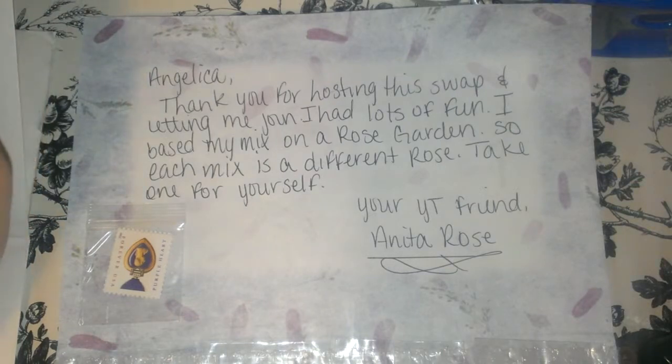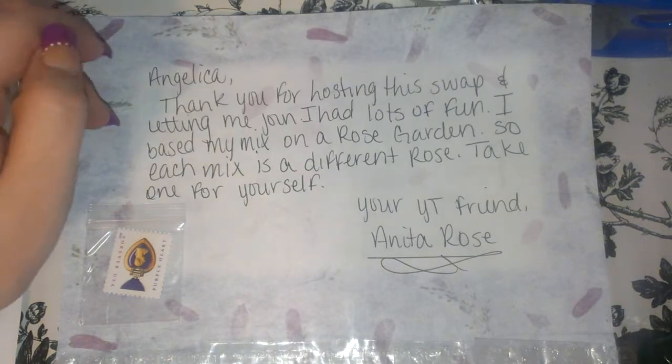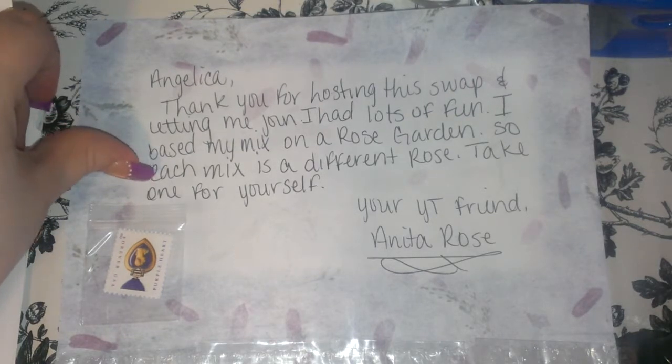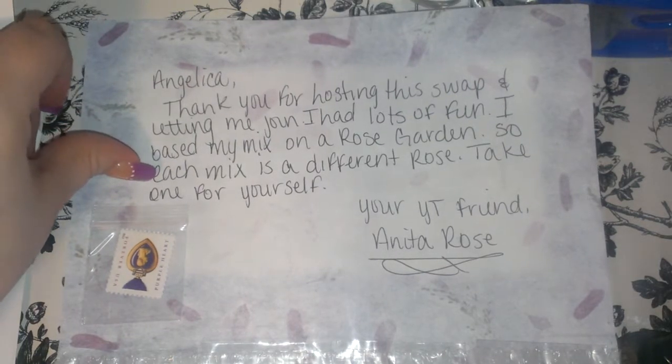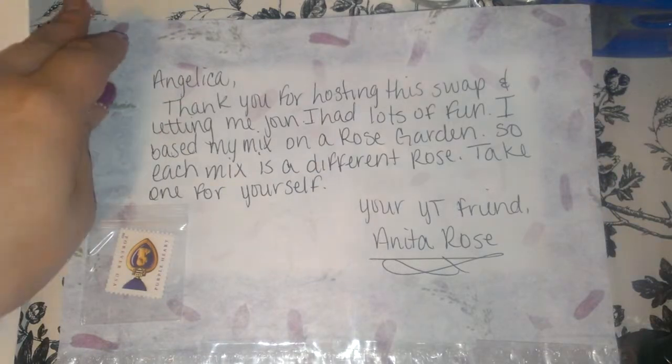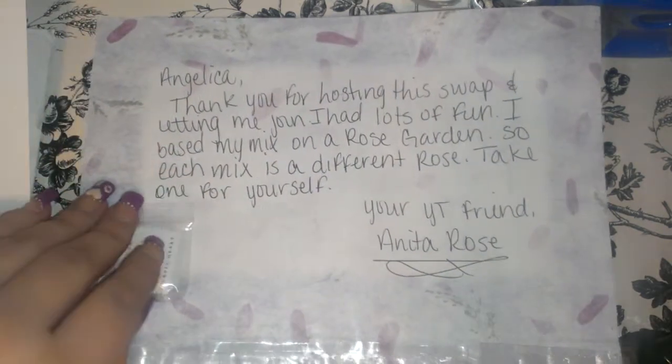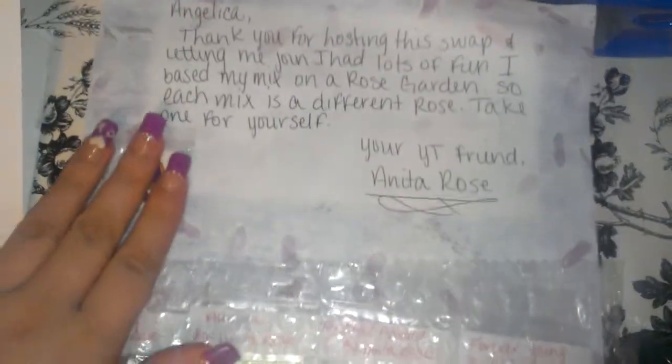So she says, Angelica, thank you for hosting the swap and letting me join. I had lots of fun. I base my mix on a rose garden. So each mix is a different rose. Take one for yourself. Your YouTube friend, Anita Rose. Thank you so much, girl. You're so nice. So here are your stamps.